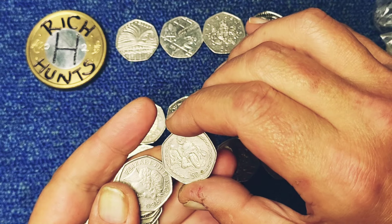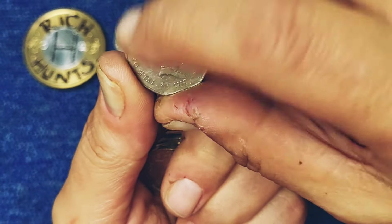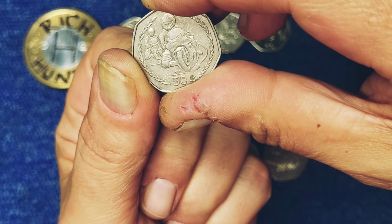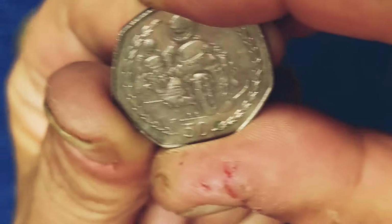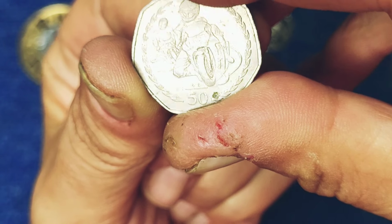Oh no, it's Isle of Man. Yeah, it says Isle of Man on it, you divot. I can't make out the die mark on that. It's AA, I think.